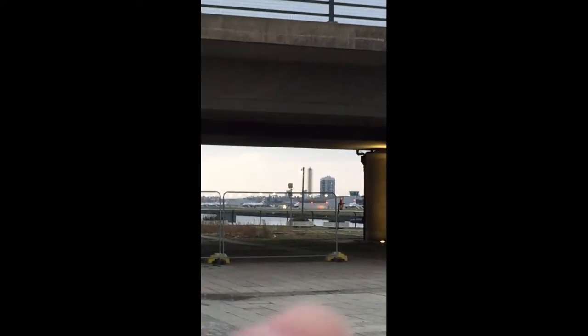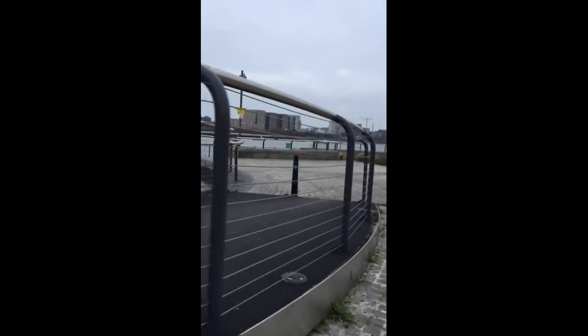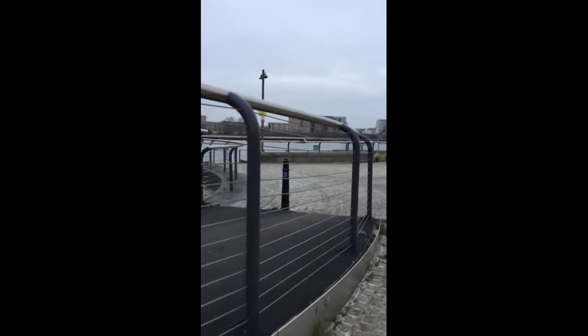Over here, I've taken some pictures, but that is the London City Airport, just there. And this was the Royal Albert Dock. This lock type, swing bridge type thing is what separates the Royal Albert Dock there from the Royal Victoria Dock there. As I said in the previous video, this walkway wasn't really open until a couple of years ago.